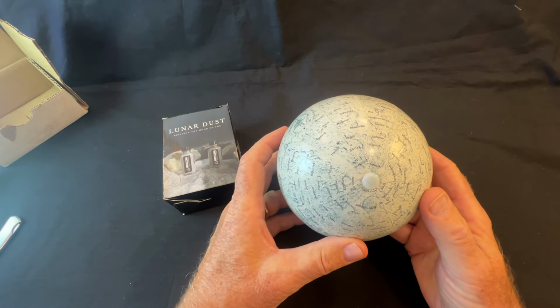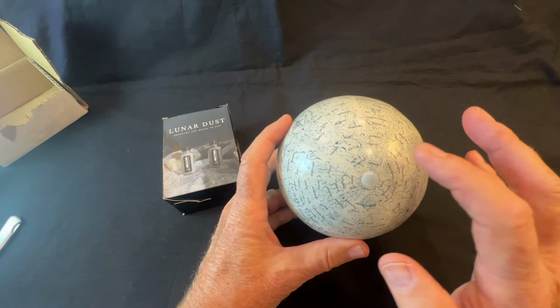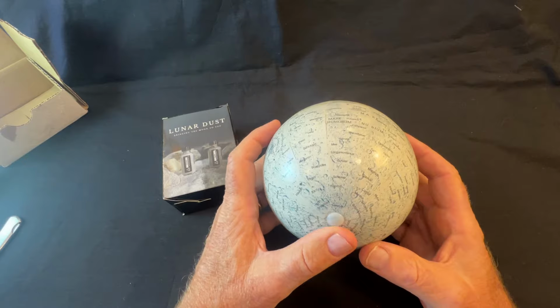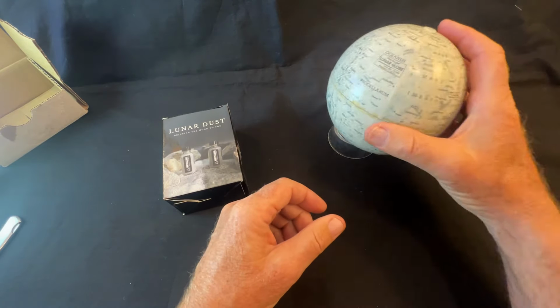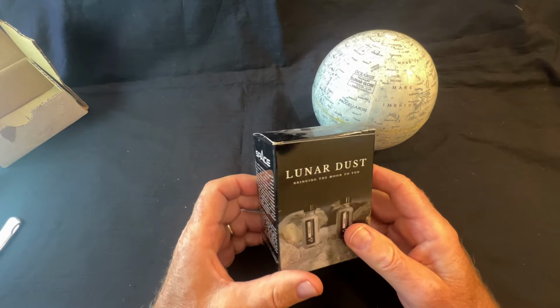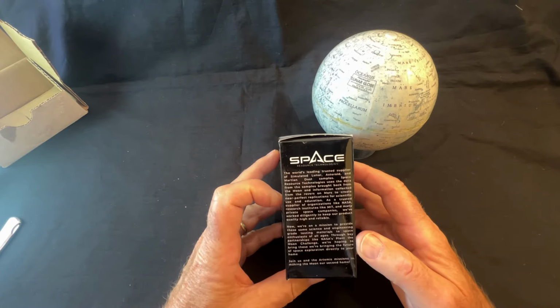The next place we're going to be landing on the moon, the United States anyway, is at the South Pole, and the Chinese are also interested in landing at the South Pole. That'll come into play later when we talk about the two different samples in here, which each represent two different things. Let's keep looking at the box.